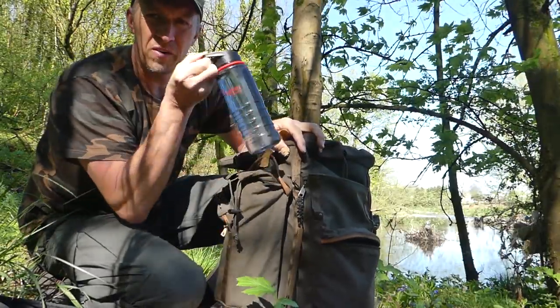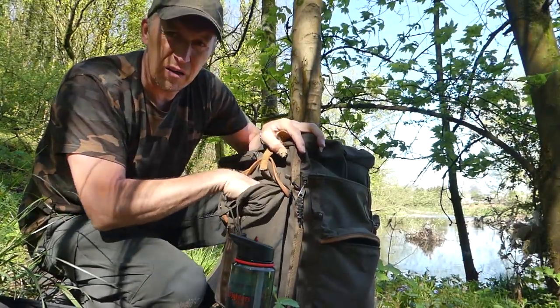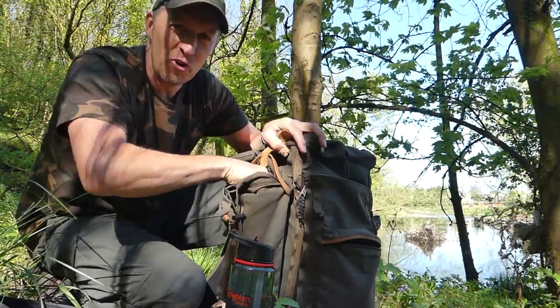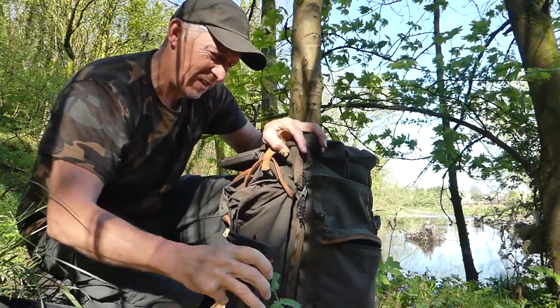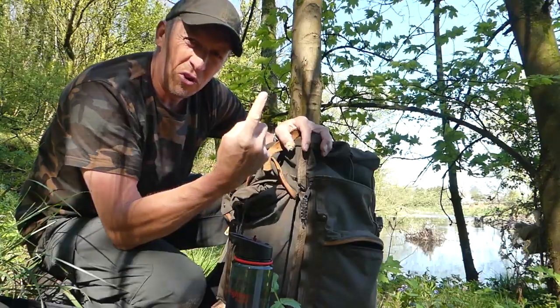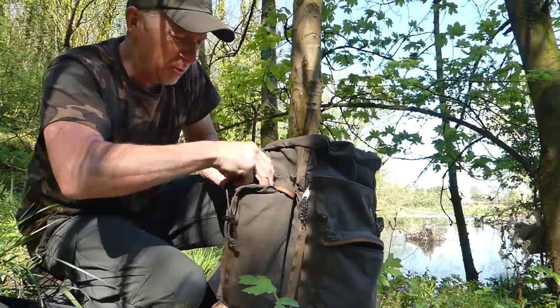Always bring a drink with you. Nothing worse than getting dehydrated. And maybe some biscuits. But yeah, I'm going to have to cut down on them biscuits. I did a 10K run yesterday. It felt like I was dragging a pallet full of them. So we're only going to have one, honest. So, refreshments.